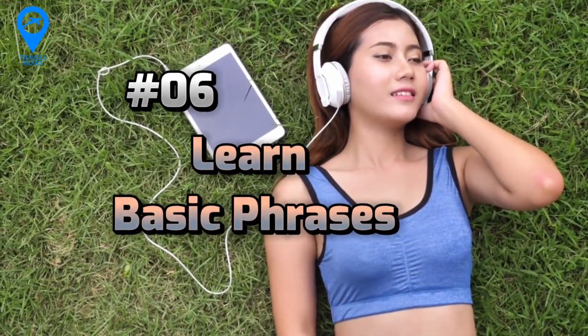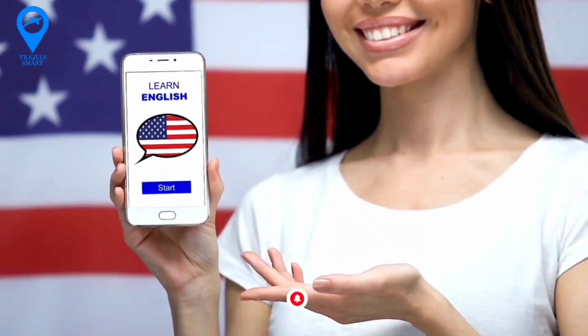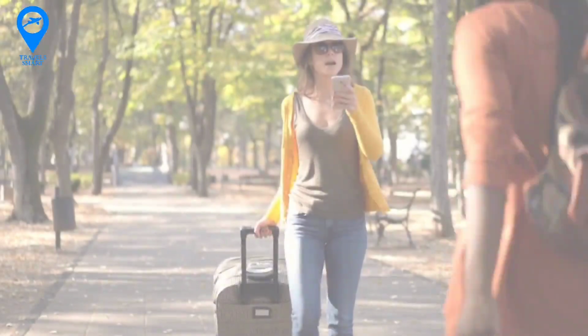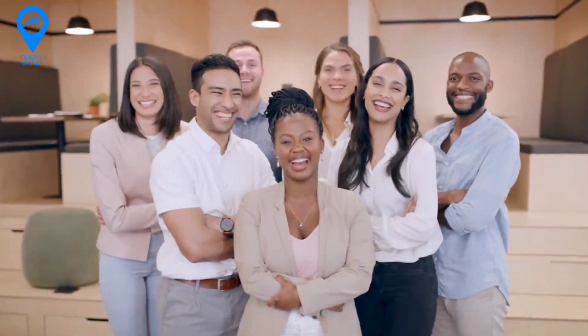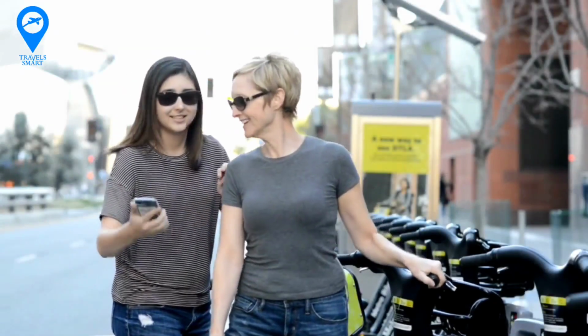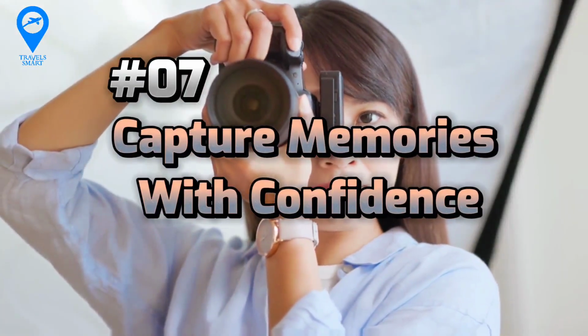Hack number 6, learn basic phrases. A little effort goes a long way when it comes to connecting with locals. Learning a few basic phrases in the local language, such as greetings, thank you, and asking for directions, can bridge cultural gaps and earn your respect. Even if you're not fluent, your attempts to communicate in their language will be appreciated and often lead to more authentic interactions.